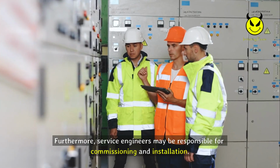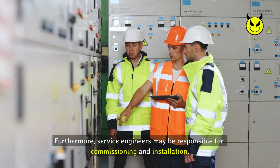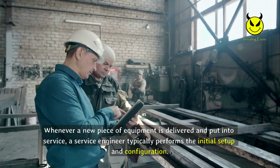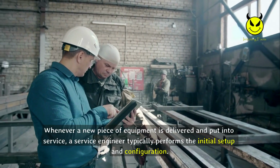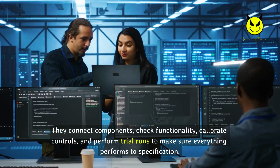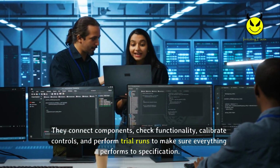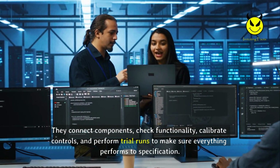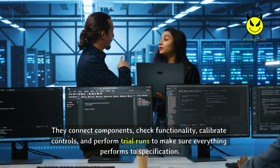Furthermore, service engineers may be responsible for commissioning and installation. Whenever a new piece of equipment is delivered and put into service, a service engineer typically performs the initial setup and configuration. They connect components, check functionality, calibrate controls, and perform trial runs to make sure everything performs to specification.